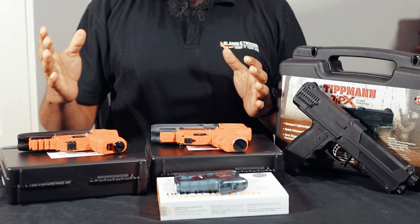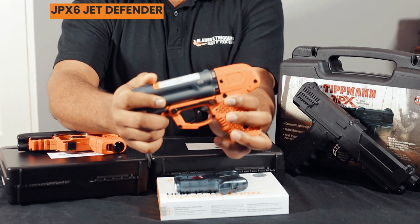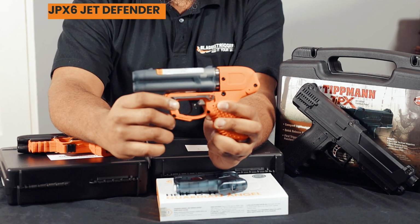On the other side, if you're looking at a little bit more firepower, if you can call it that, then we look at the JPX6, sorry about that, the JPX6.